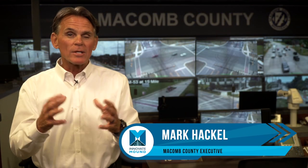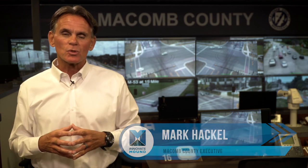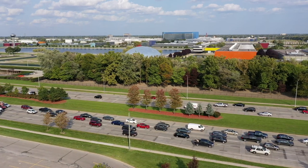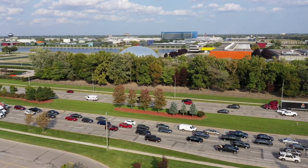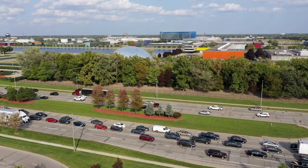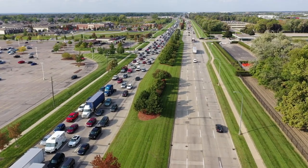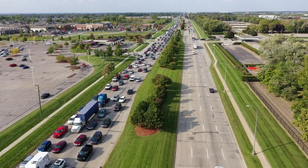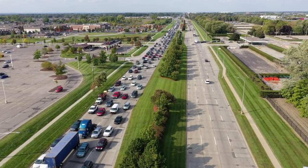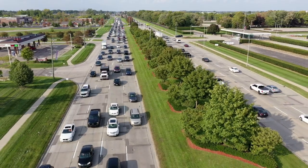A reconstruction project of this magnitude is expected to have a major impact on those who use this corridor. Upon completion in 2024, it promises to be a world-class, state-of-the-art technology corridor that will embrace futuristic road and traffic technologies, making it safer for everyone. Working together, Macomb County and the cities of Sterling Heights and Warren are making an investment to create one of the most modern, efficient, reliable transportation corridors that will help provide safer travel and sustain future economic growth.